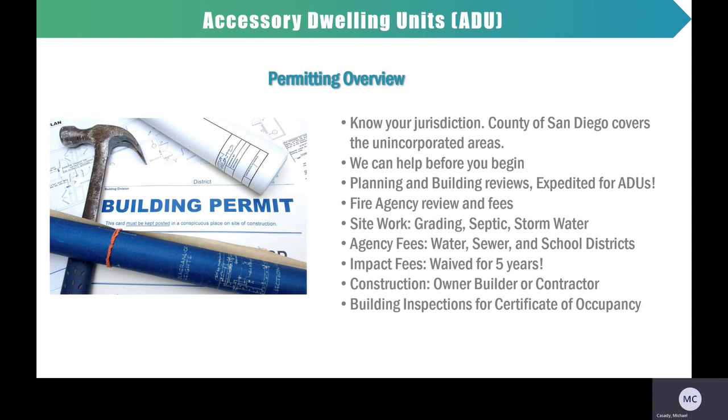And it's important that the same codes are followed with all these different jurisdictions, but sometimes there's some difference in interpretation, or there's local amendments that are specific to these different jurisdictions. I also want to mention that we can help you before you begin this process. This isn't meant to replace your design team, but we can help and provide guidance along the way. And this can be in person as circumstances allow with COVID, over the phone or through email.